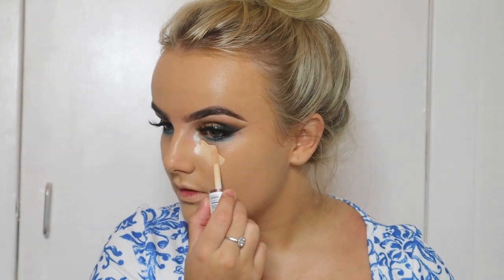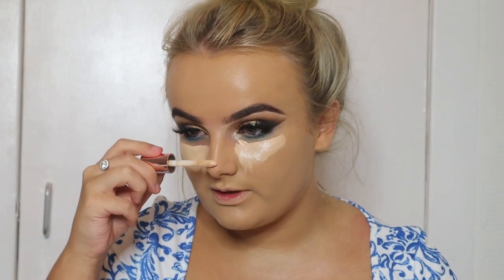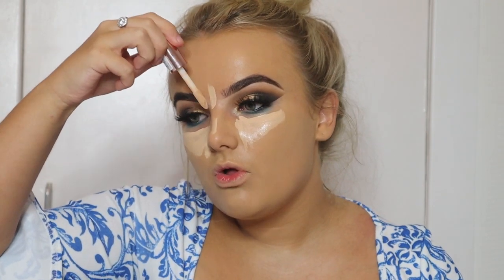foundation, and then I'm going to go in with concealer, and I'm going to use again the Makeup Revolution one. The good thing about this concealer is a lot comes off that wee dofer thing or whatever you call it. A lot comes off, and I'm going to use a beauty blender this time to blend it in.